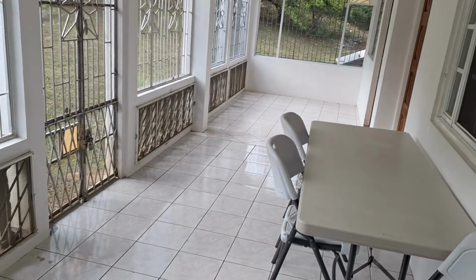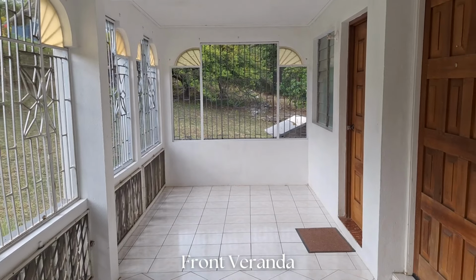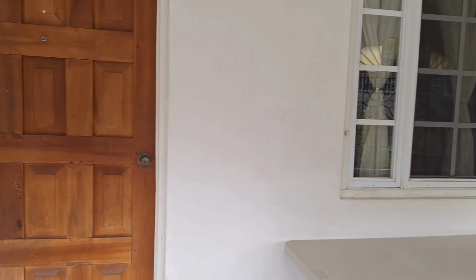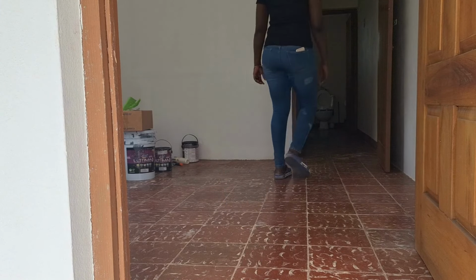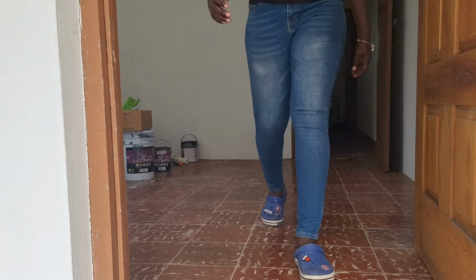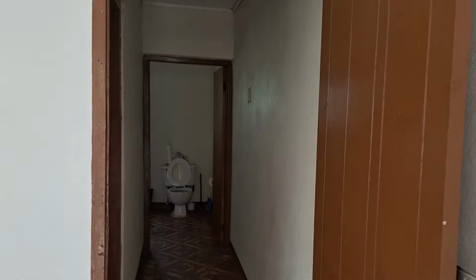Going through the front veranda, there are 2 doors. We're going to head down to the second door on the veranda, where you can use this as an income earning space, as it is self-contained. There is a 1-bedroom space with a kitchenette, bathroom, and also, if you want to give your tenant a piece of the veranda, feel free to do so. As I said, this property has tons of potential. So let us step inside and see what it looks like.